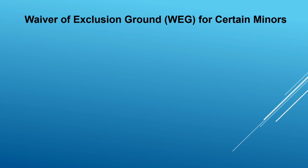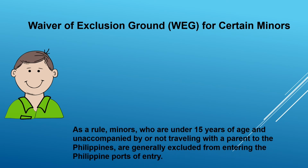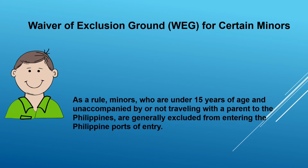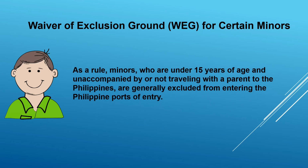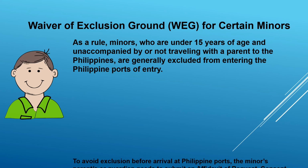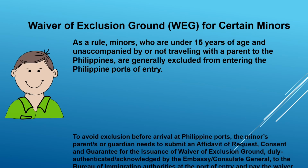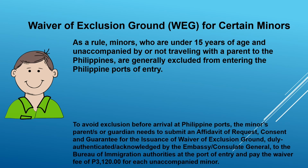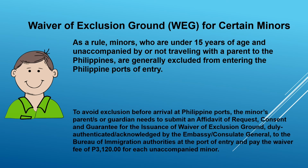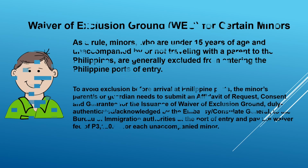Now, let's talk about the waiver of exclusion ground for certain minors. As a rule, minors under 15 and unaccompanied are generally excluded from entering the Philippine ports of entry. However, there are exceptions. To avoid this, the minor's parent or parents must provide or submit an affidavit of request and consent guarantee for the issuance of waiver of exclusion.